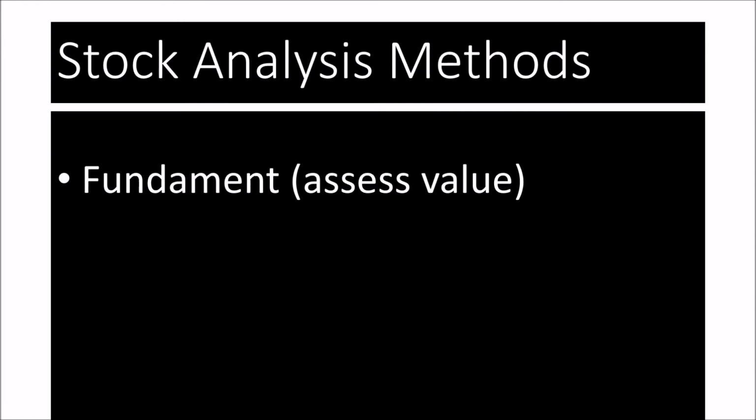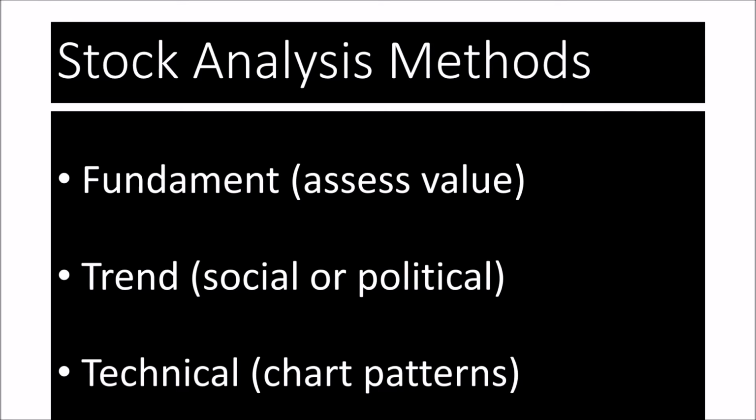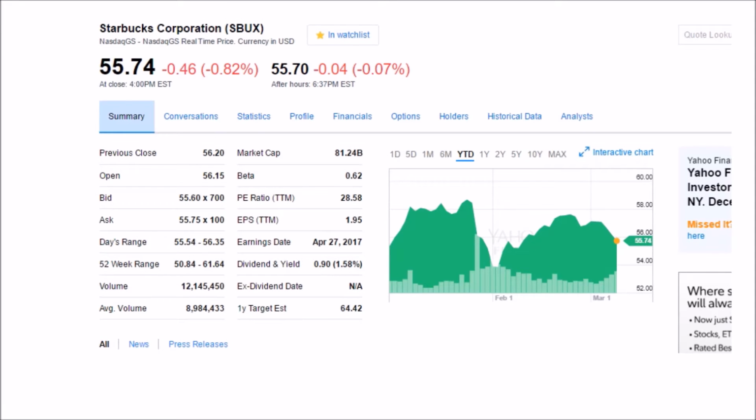As I've mentioned before, I look at at least three methods when I determine whether or not I'm going to buy or sell a stock. The three types of analysis that I primarily rely on are fundamentals, which is when I assess the overall value of the stock and how it's performing from a financial standpoint; trends, which happen to be maybe social or political, perhaps demographics; and finally, technical analysis, when I look at chart patterns. That's what I've been talking about in this series of videos, and that's what I'm going to talk about today. So let's pull up a chart of Starbucks and see if there's any information there we can glean.